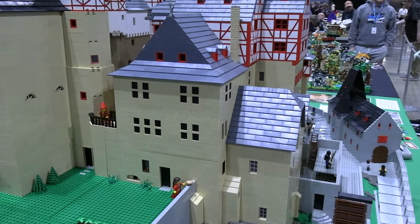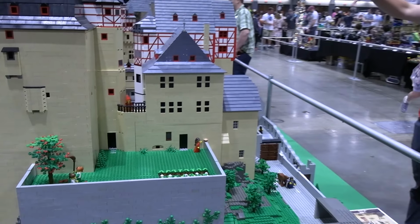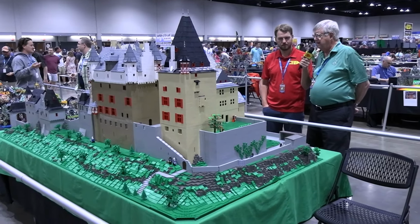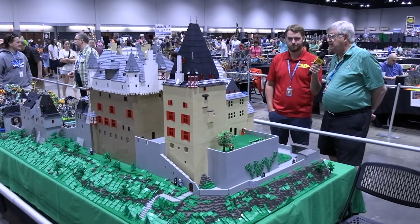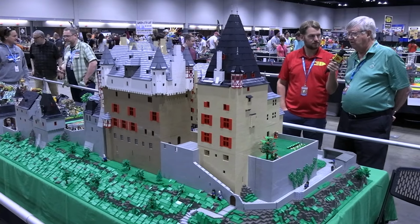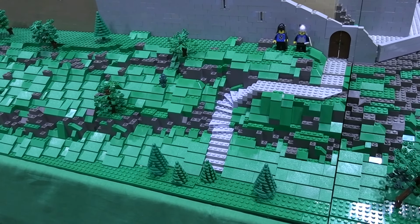Yeah. The mix of colors works very well here, and it's a very imposing structure. How big is this whole thing, and do you know how many pieces are in it? The size of it is about 8 by 5 feet, and I'm estimating 80,000 pieces. Although I will be counting it after I take it home at the end of Brickworld, and then I'll know for sure, and I'll post it on my website.